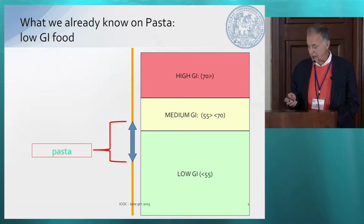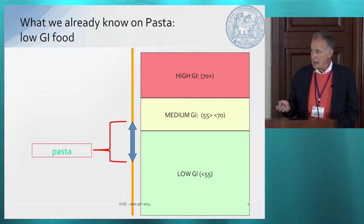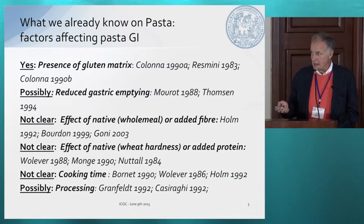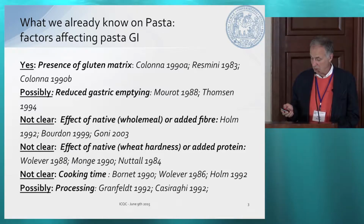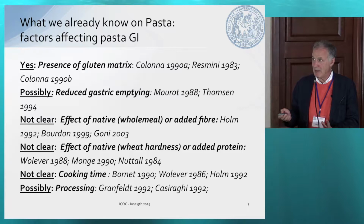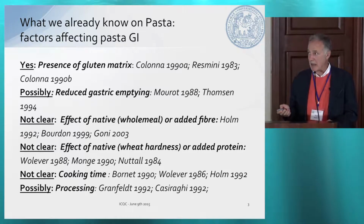So what we already know about pasta: if you look at the scientific literature about GI of pasta, we find a common ground, which is a medium, actually a low to medium glycemic index compared to other food. Of course, there is a variability. What this variability can be accounted for, there are many factors which could affect pasta GI.